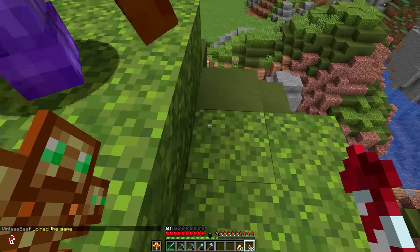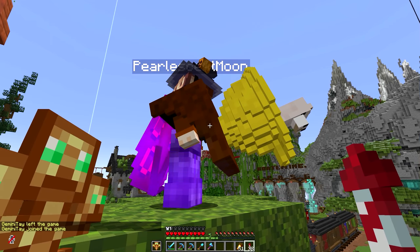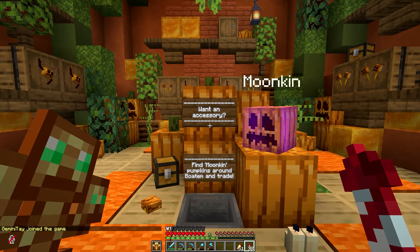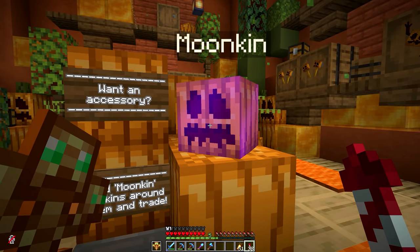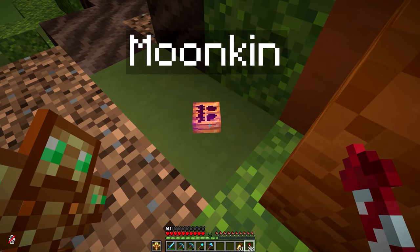What is she holding? I'm not sure. Is that a llama hat? It might actually be a llama hat. I think she's AFK, so let her just be. So what is this? Find a moonkin pumpkin around the bottom and trade. So what we do is find those moonkins somewhere in the Boatem town, which I have not found one.